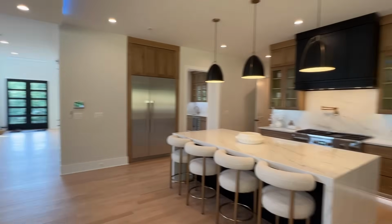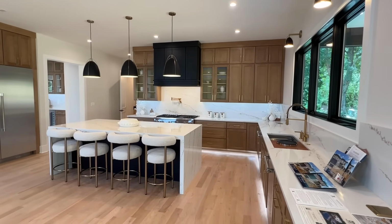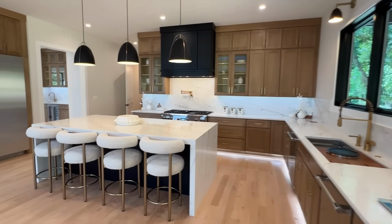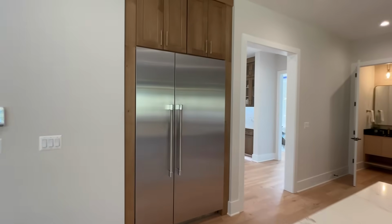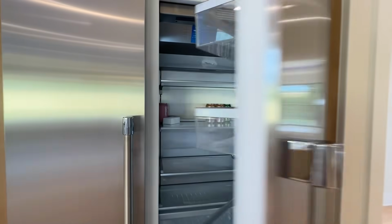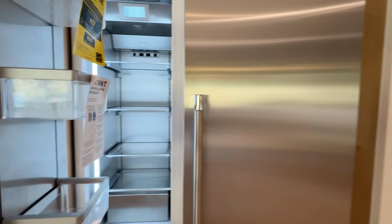So just give you a view from this side. As you can see, just plenty of cabinets here. Gorgeous high-end cabinets, quartz island, and then you got the Thermador appliances. We'll just open this up. We got our water in there. After doing a tour of this house, I might need some more water.